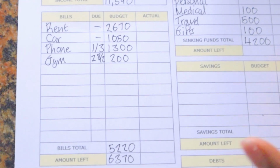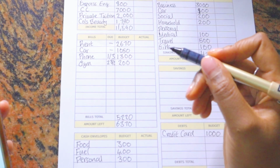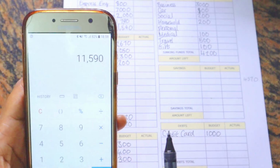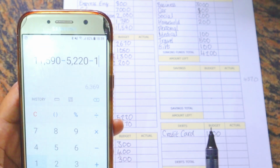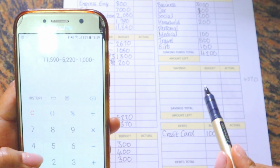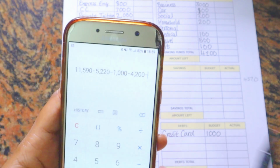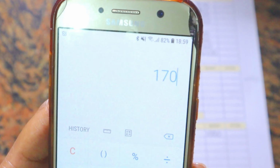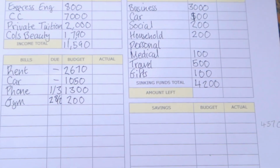Let me just run through everything and check. So I had an income of 11,590. Then I'm minusing my bills, which is 5,220, minusing my cash envelopes, 1,000, minusing sinking funds, 4,200, minusing my credit card of 1,000, leaves me 170. Perfect, okay. So 170 will just go towards my savings.